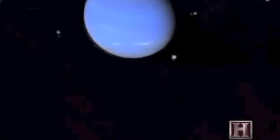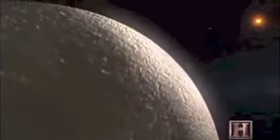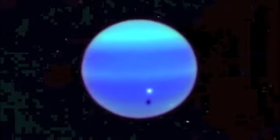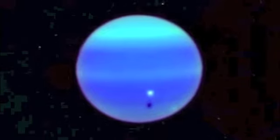I really learned a lot by studying Neptune. I learned that Neptune has 14 moons and that Triton, its biggest moon, is bigger than Pluto because Pluto is so small. I also learned that Neptune is the densest of all the other outer planets.